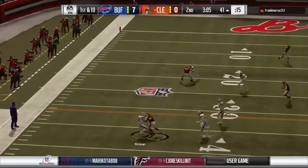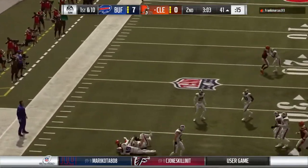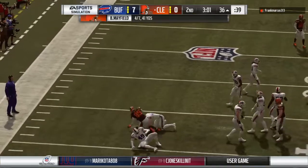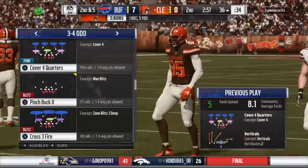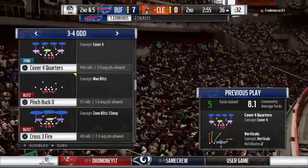Mayfield looks to throw. Throw left side, caught by the tight end Njoku. And here he'll be brought down a little shy of the 35 at the 36. 5 yards on the catch there, brings up 2nd down.